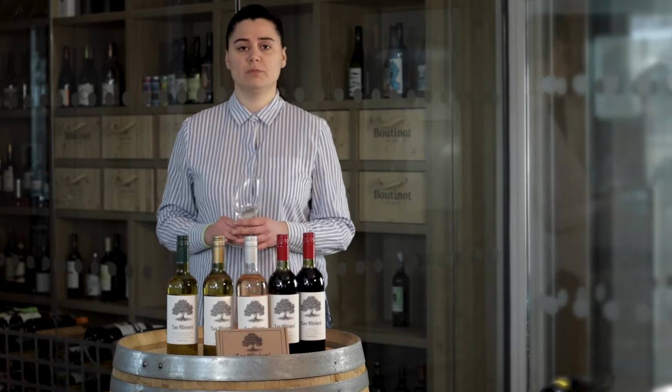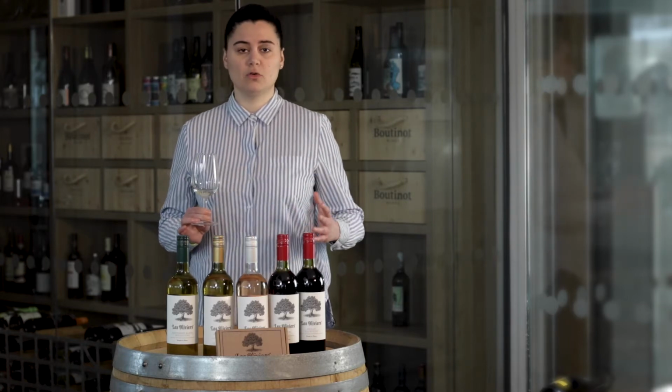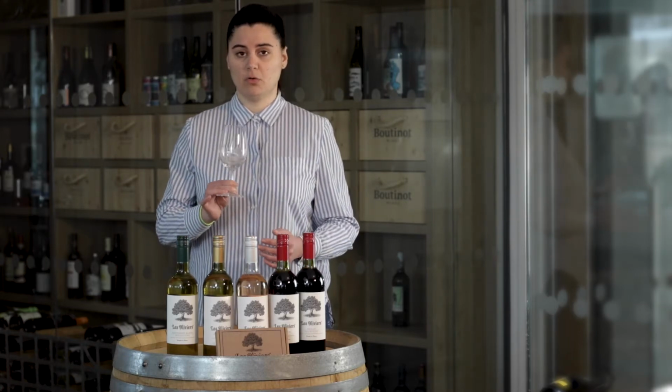In terms of food, because I've said earlier, it's a really foodie range, this will go perfectly with pad thai, with pakora, just with, you know, a grilled chicken salad. This is really an all-rounder.